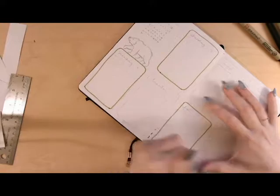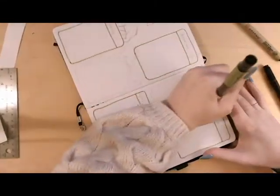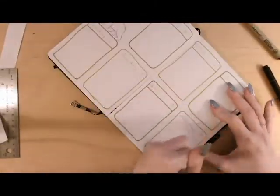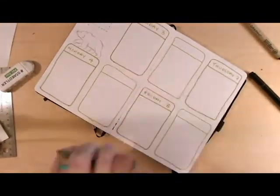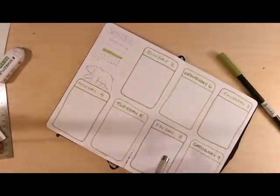The last spread of this setup is going to be the first weekly spread. I kept it pretty simple and low-key. I just outlined 7 boxes, 4 on each page, and then alternating colors, I wrote the header in the tops.